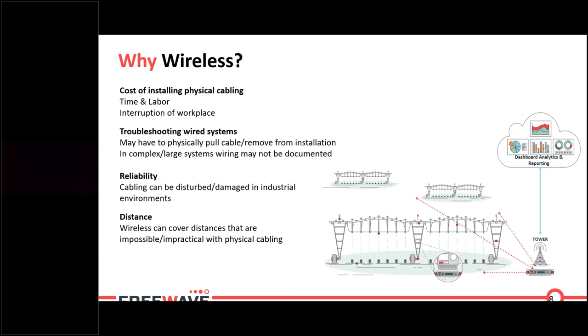Next is the distances that you can cover. I mentioned we consider short range to be 500 feet, quarter mile, along those lines. FreeWave radios can also accommodate many miles. I've dealt with customer applications where the wireless link they're communicating over could be 10, 20 miles. And those distances, you just simply can't run cable that long unless you want to spend a lot of money investing in that infrastructure. So with wireless, these key points here are why FreeWave offers a solution that has a return on investment.